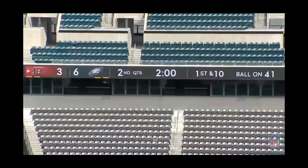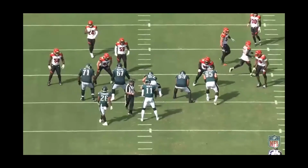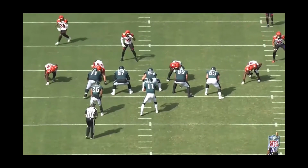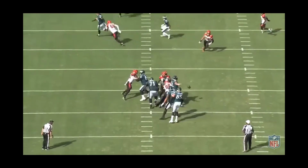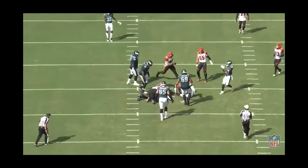What are you doing? All right, now not to make excuses for Carson Wentz, all right, but these tackles, man, they played hard, including Lane Johnson, man. They did not have a good game this game.